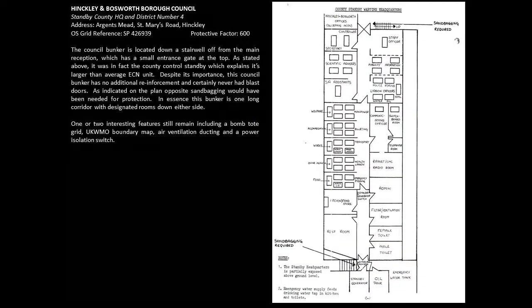Hinckley and Bosworth Borough Council. Standby County HQ and District Number 4. Address: Argentsmead, St Mary's Road, Hinckley. OS Grid Reference SP426939. Protective Factor 600. The council bunker is located down a stairwell off from the main reception, which has a small entrance gate at the top.